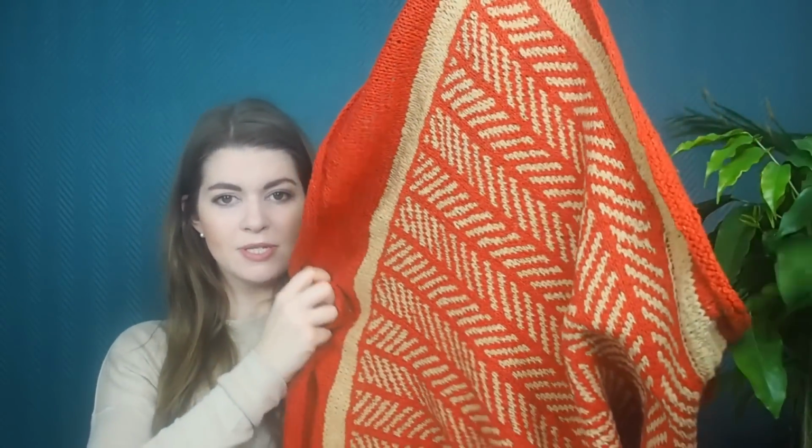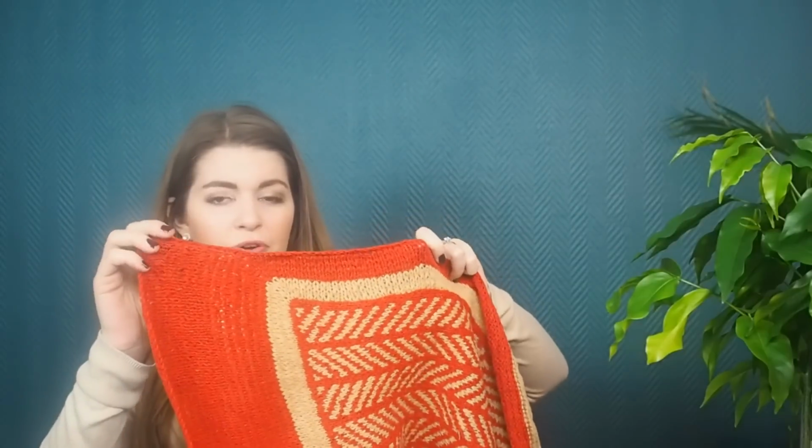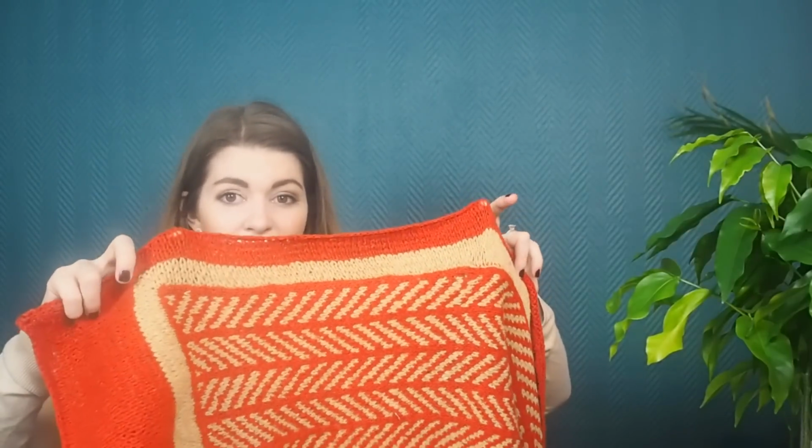The downside of a stockinette edging is that theoretically the edges will probably roll in a little bit on themselves. However, the shelter yarn is quite sturdy, so far there hasn't really been an issue with that. Also, I've only washed this, I have not blocked it very aggressively, I've just washed it and laid it out. So I think that with a little bit more blocking, it should definitely not be a problem.